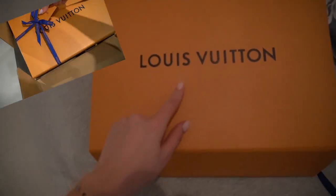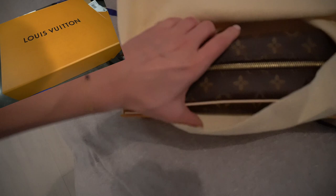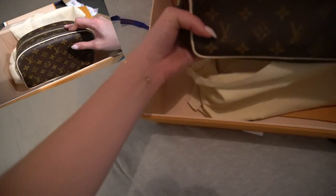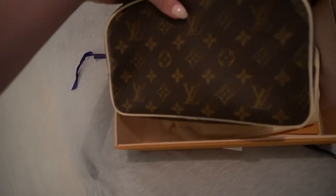Look what I have here. So yesterday I had two deliveries from Louis Vuitton and a kimono. And Louis Vuitton, as you could see, that is the famous case. I think this is the 25, guys. I am so excited, I finally got it. I have to say, I'm very happy.